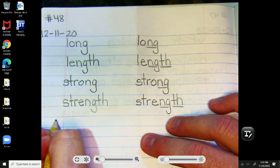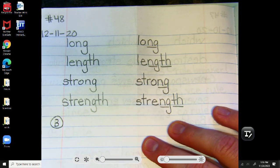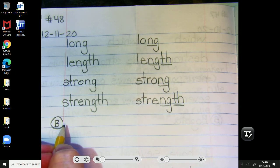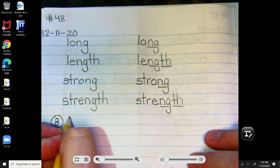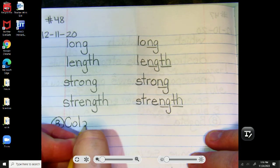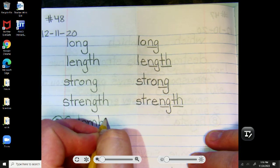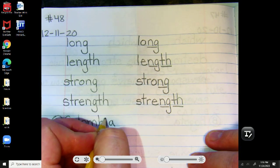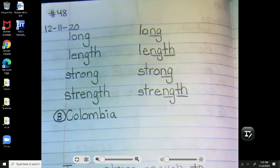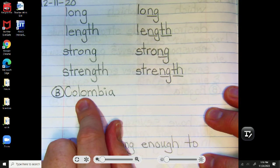Our bonus word is a country whose capital is Bogota. Bogota is the capital of Colombia. You have to be careful. It's spelled different than Columbia, like the clothing brand, right? Or many places in the US that might have Columbia or Columbus in its name. Right? So, Colombia.